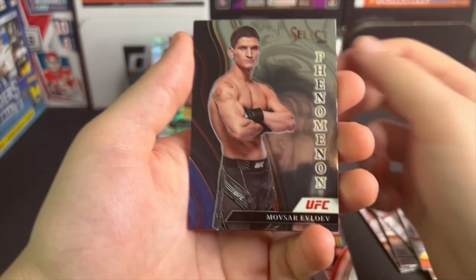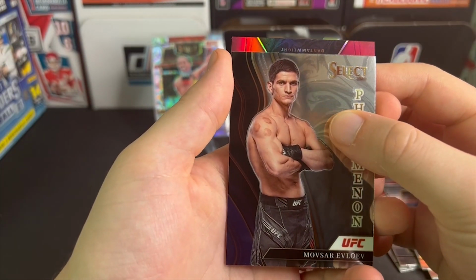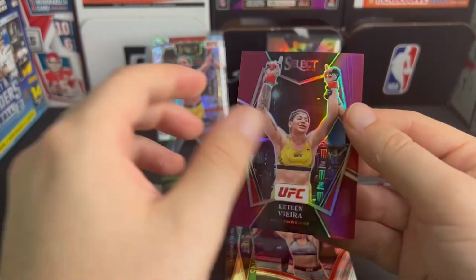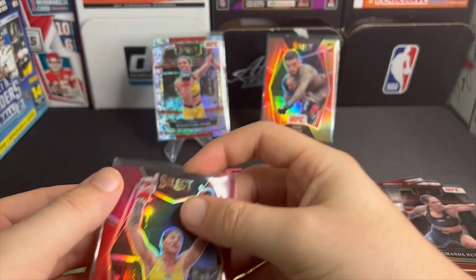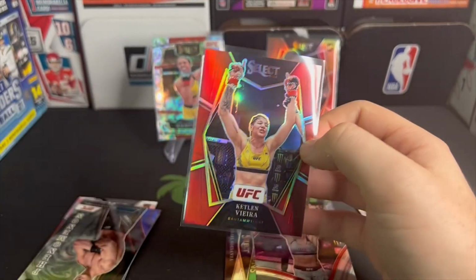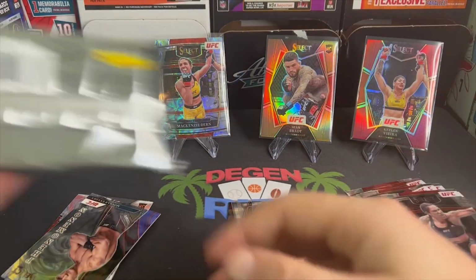Ooh, we got Evloev. I wish this was a normal card because he's a great rookie to have. Ooh, we got another insert, like colorful something. We got Ketlin Vieira to 125. Don't even know who that is. She honestly might be fighting. Is she fighting Mackenzie? No, she's not fighting. They're different weight classes, but don't even know who this is. Premier level Vieira. Love the look of that premier level. So cool.